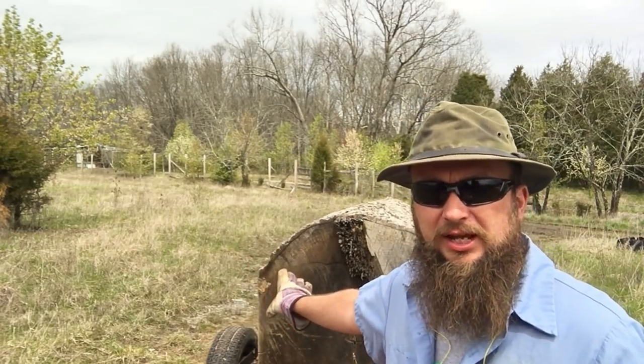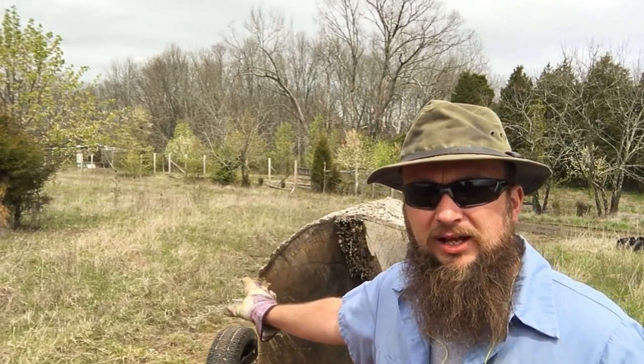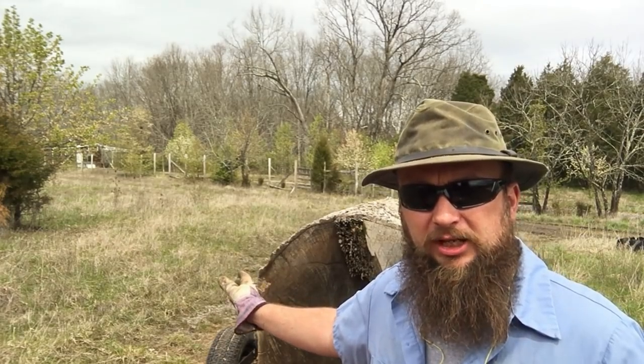I've got the largest end facing me. This is plus 30 inches on the diameter. I think it's about 36. And the other end, I think, is about 28 where it tapers down just a little.